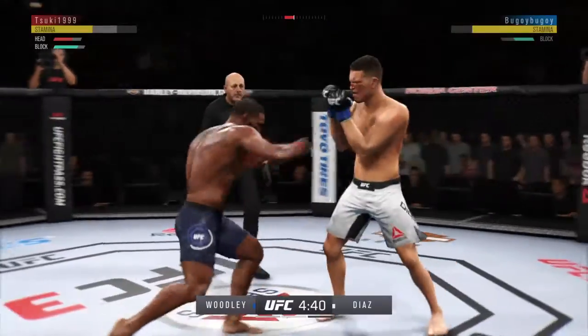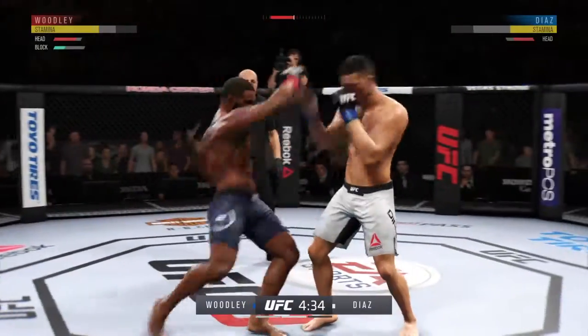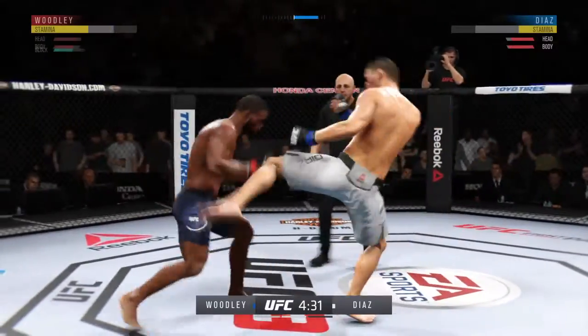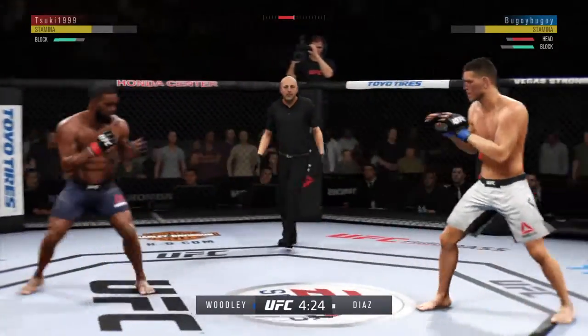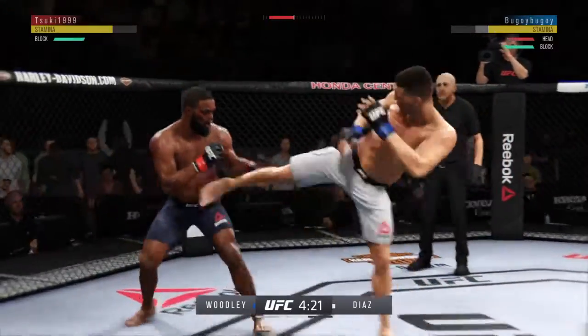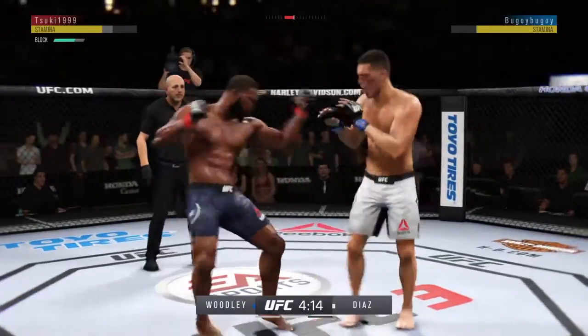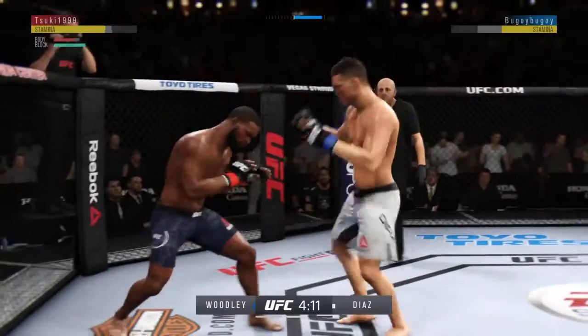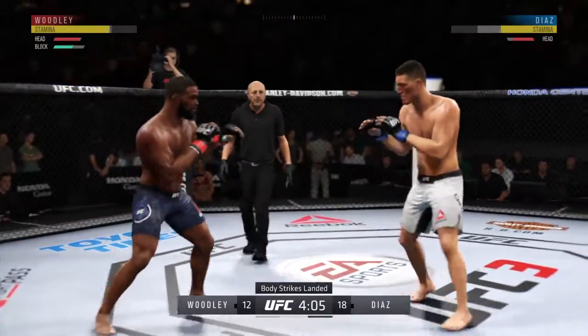Nick Diaz has a wealth of experience against world-class competition. He has excellent boxing, ridiculous cardio, some outstanding Brazilian jiu-jitsu submission techniques, and is one of the toughest guys in mixed martial arts, period. And he's looking for that left. Oh, he lands another strike to the body here. He's really starting to connect, Joe, on a lot of these strikes to the midsection.